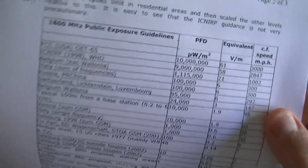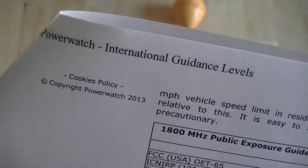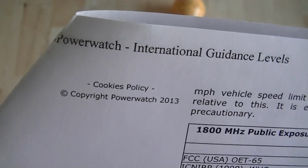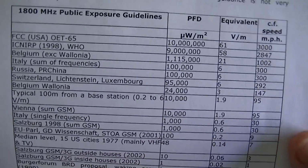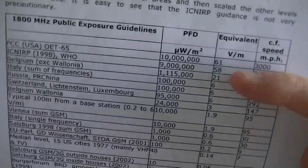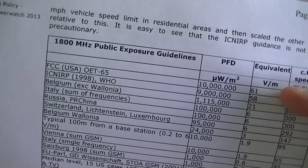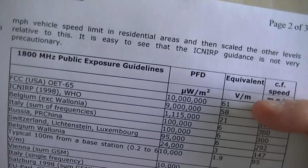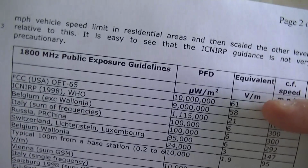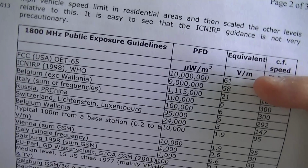And the whole story gets a little bit more suspicious when you look at this diagram. So we've got this table of information. It came from PowerWatch. You can get this off the internet. PowerWatch has a website that has this table on it. And you'll notice at the very top of the table, at 61 volts per meter, we have the USA. So the USA have the most lax standards of any country in the world, from what I can gather, when it comes to wireless radiation.